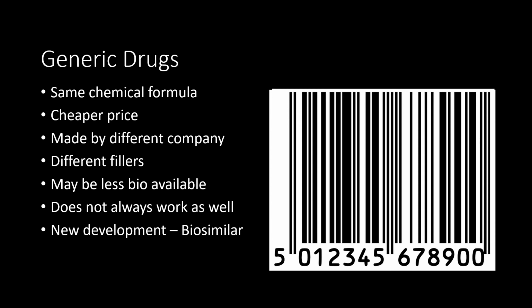Another new development in this area is the use of biological drugs, which are not chemically synthesized but developed in a different way. When a biological drug runs out of patent, other companies have to come up with their own process for creating this biological compound. If they're successful and can prove that their biosimilar drug works in the same way that the original compound did, they may receive licenses in order to market that drug.